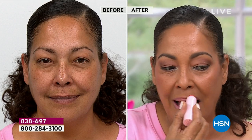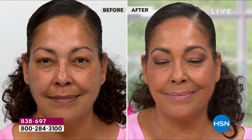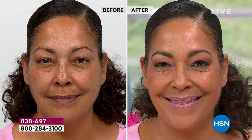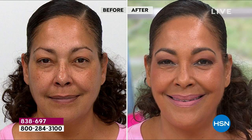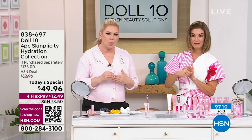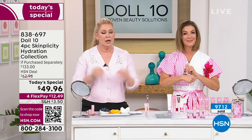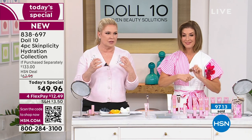Here are the best compliments I've gotten so far from everyone who has tried it and used it. This feels like nothing on my skin. This is my new foundation. This feels and looks like me. This is sorcery. There might be a little magic wand. Yeah, there's magic involved. What is this? Incredible. I've never experienced anything like this before. These are true statements that people have told me.